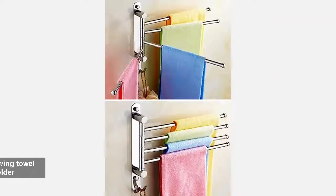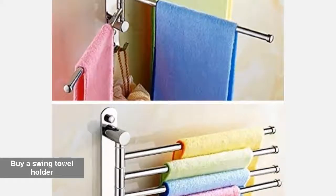5. Buy a swing towel holder. Towels piled on top of each other never get dry. This swivel rack keeps all of them separate. It'll save you major wall space, too.